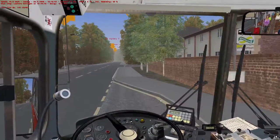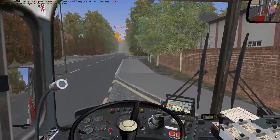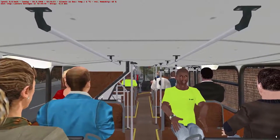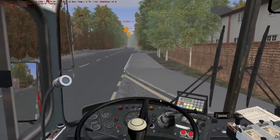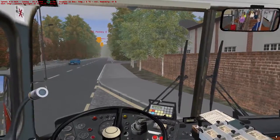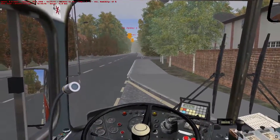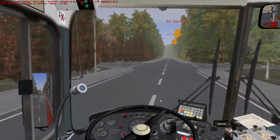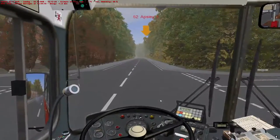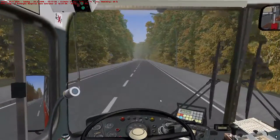Pull in here for a second, as we are very early. A quick look around. We're getting quite busy inside. So they do look quite good from the outside, these old buses. I like the way it looks. Okay, we're very early. Wait till we get to 2 minutes, then we'll go again. Do as real bus drivers do. As we're ahead of time, we'll slow down.